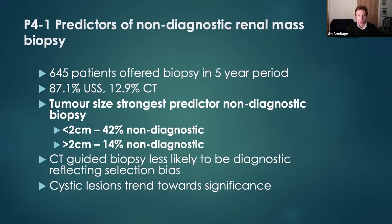Tumour size was the strongest predictor of a non-diagnostic biopsy. So for tumours smaller than 2 centimetres, there was a 42% non-diagnostic rate. For tumours more than 2 centimetres, the non-diagnostic rate was only 14%. CT-guided biopsy was less likely to be diagnostic, reflecting selection bias, and cystic lesions were less likely to yield a diagnostic biopsy as expected.